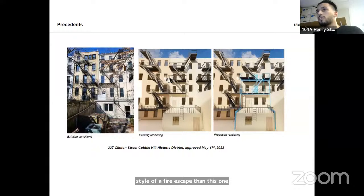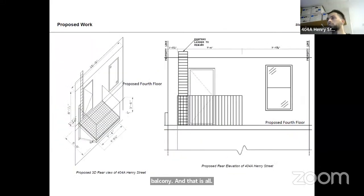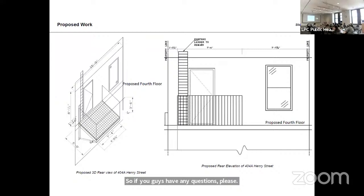And here is another one in the area, 337 Clinton Street. This one is a little different as they are keeping the fire escape and they're adding onto it, but it is the same idea of using the fire escape as a balcony. And that is all. So if you guys have any questions, please. Okay, thank you. And so commissioners, do we have any questions?